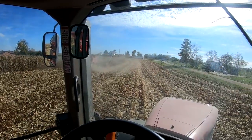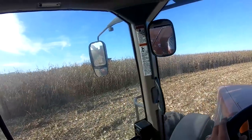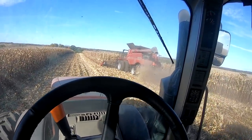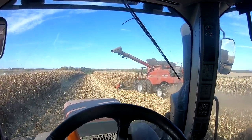There goes Jeff in the red day cab. As Pat just said, he's gonna turn around, we're gonna dump into us, and then I'm gonna go dump. I am full. Let's go ahead and go dump. So in these small fields like this, it doesn't take much. Once we get our end rows knocked out, the field's pretty much halfway done. And that's basically what this is. The field is just about done.